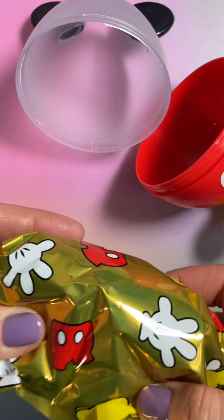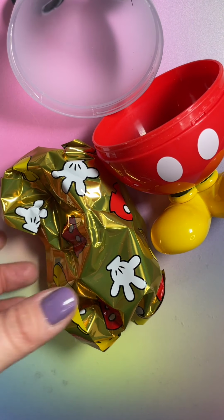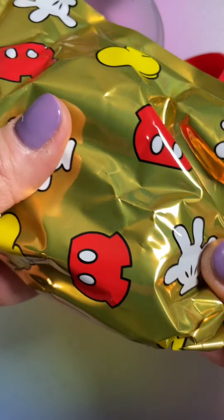Well, get ready for this. To begin though, I did not see any markings to distinguish what is what, so I'm not sure if there are any codes. If there are, I'm sorry, I missed them. I looked all over, I couldn't find them.